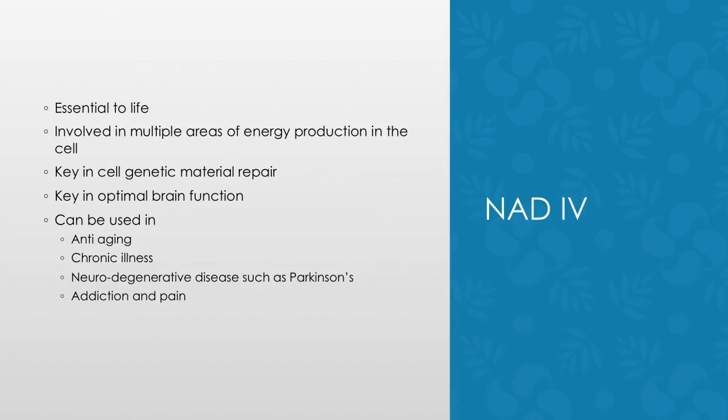Now moving on from conditions, I want to talk about just some of these very key ingredients that kind of stand alone and really deserve separate mention. NAD. NAD is a molecule that's essential to life. It's involved in multiple areas of energy production in the cell. It's key in cell genetic material repair. By the way, if the genes are not repaired at a regular rate, again, you have cell death. It's key in optimal brain function. The brain, as I mentioned, utilizes energy like crazy, and therefore there's a lot more opportunity for breakdown. It needs that repair. It needs NAD for that. NAD is involved in multiple cycles of the energy loop, both in the cell and in the mitochondria.